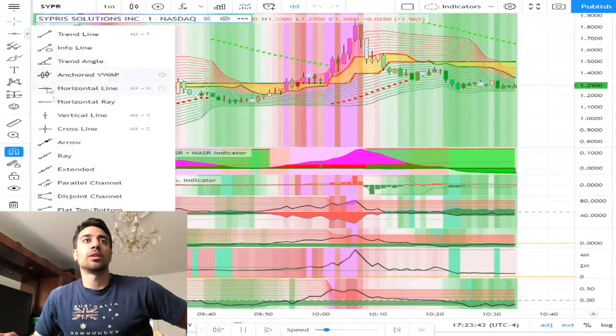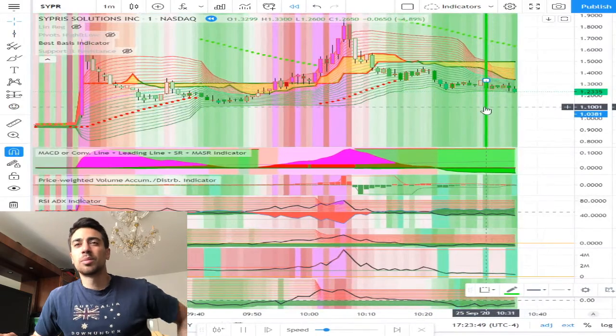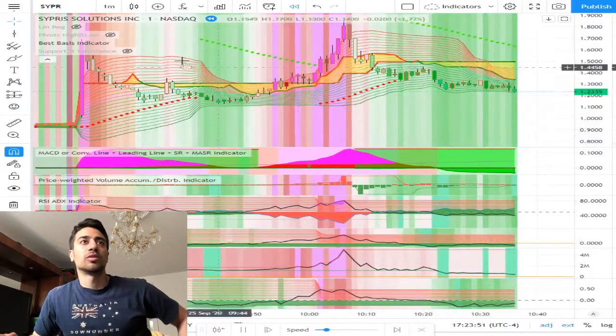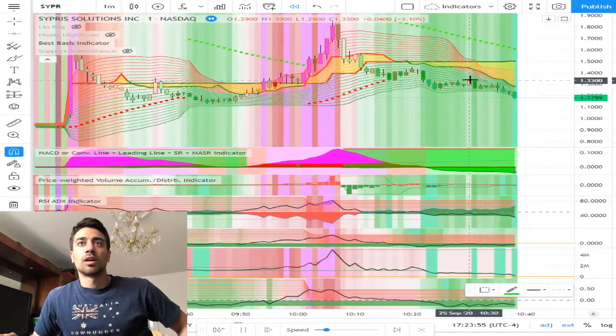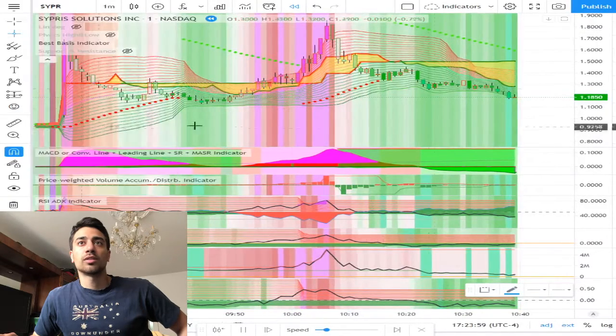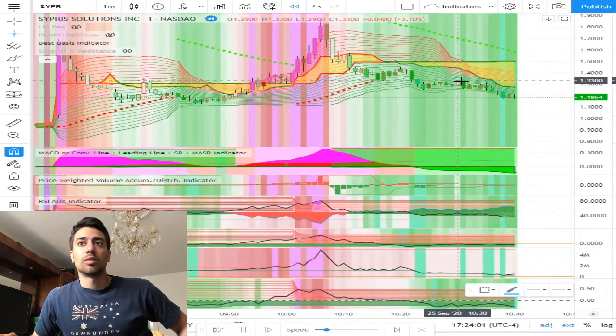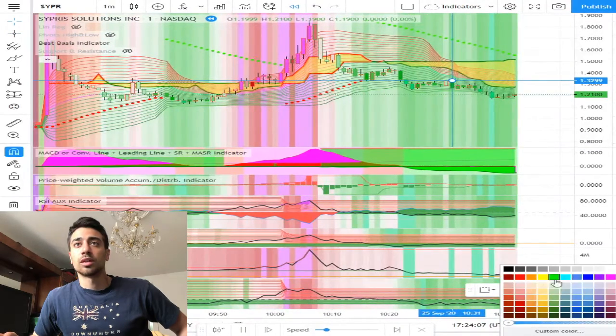So let's put a vertical line to show that I bought it there. I should probably put a horizontal line. That makes more sense. Horizontal line. I mean, I could just do both. Oh, I could do a cross. Can I do a cross? Yes, I can. Cool. So I'll put it right at 1.33, right there. It's a blue cross. I want a green cross. I like green for buying.